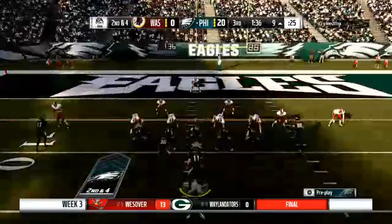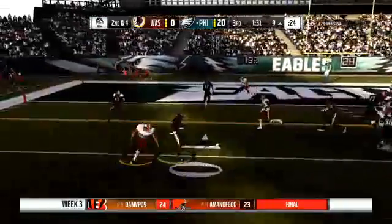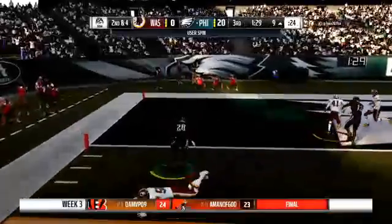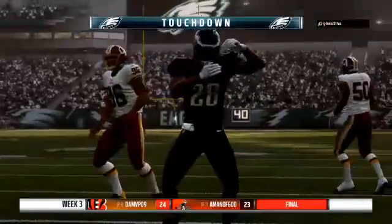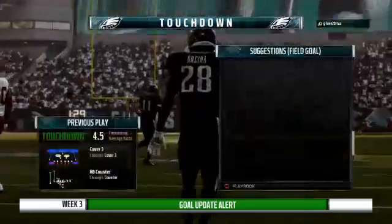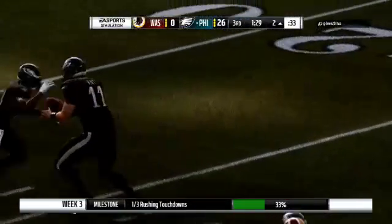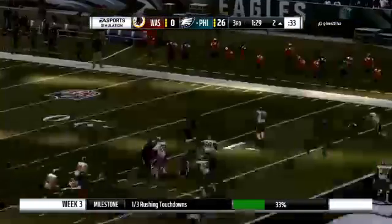Gray 15, Gray 15. Now it's Breida. Oh, a nice spin. Oh, and now, and he will take this one in for an Eagle touchdown. A great effort there. His 3rd touchdown now on the year. And the Eagles add on to their lead.